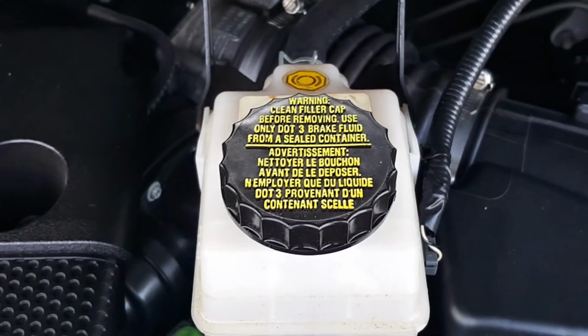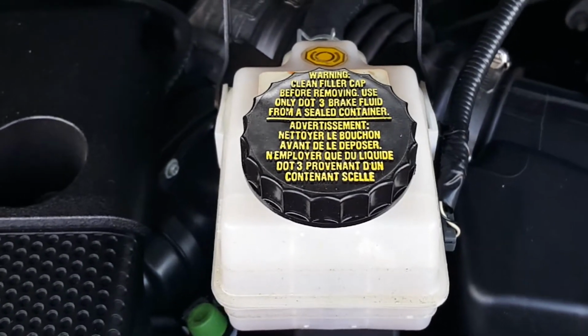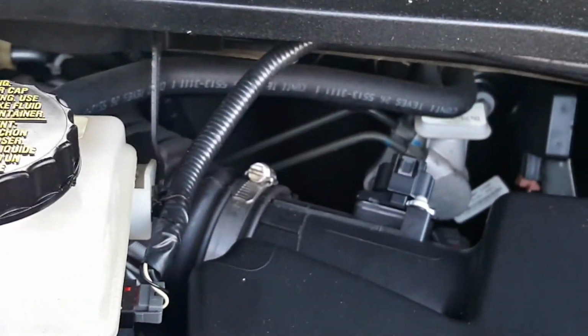Next up is brake fluid. Most times I'll see it actually labeled brake fluid. Sometimes it'll say DOT 3, DOT 4, something like that on there, and it'll be in a reservoir like this, normally very close to the driver's side of the car. So, when should you change it? Generally speaking, 30,000 miles, 49,000 kilometers is the good number.